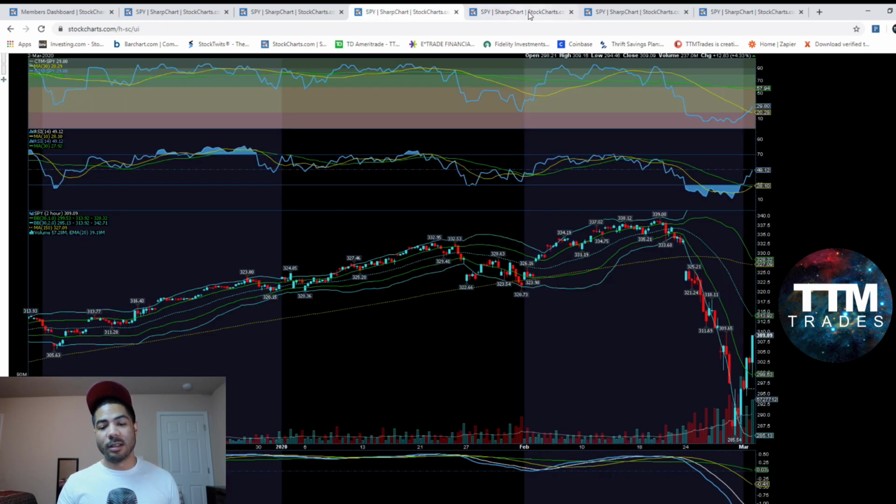Now looking at the 2-hour chart, I knew once we broke above that 1 standard deviation Bollinger Band on the 2-hour chart that the downtrend had stopped. Now what I'm looking for is, once we break above that 1 standard deviation Bollinger Band, because again the stock is in a strong downtrend as long as it stays below its 1 and 2 standard deviation, I'm looking to see if we're going to pull back and create a double bottom, right?